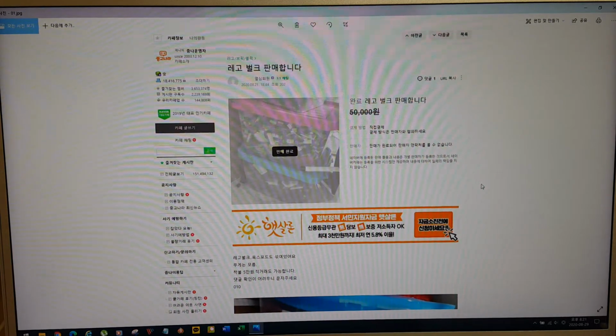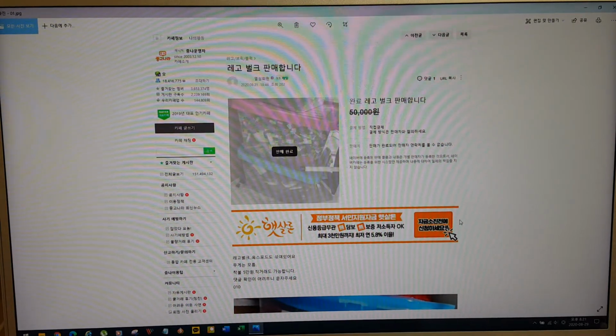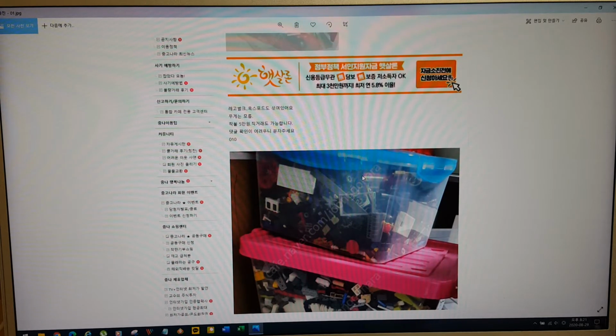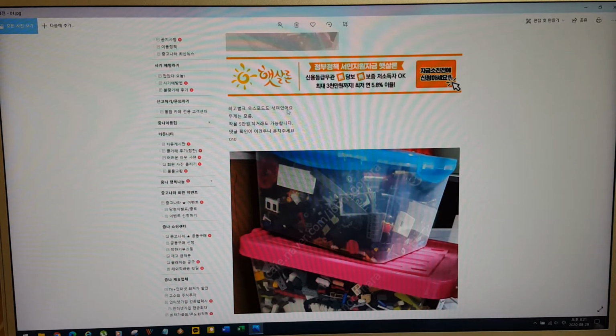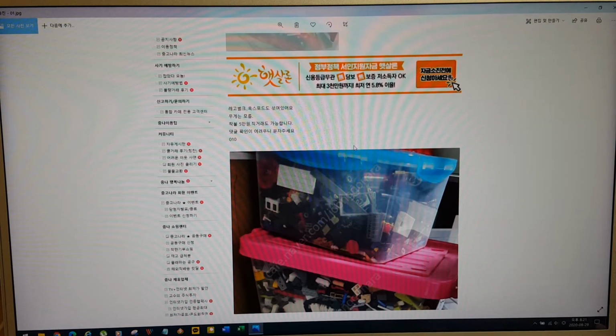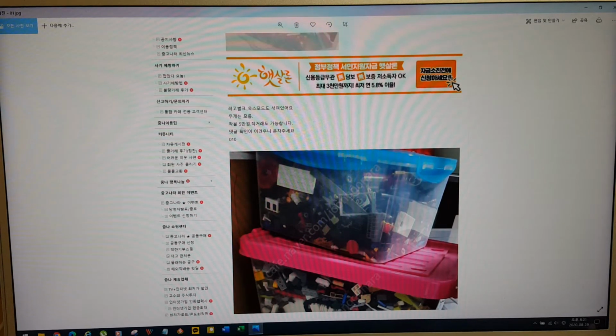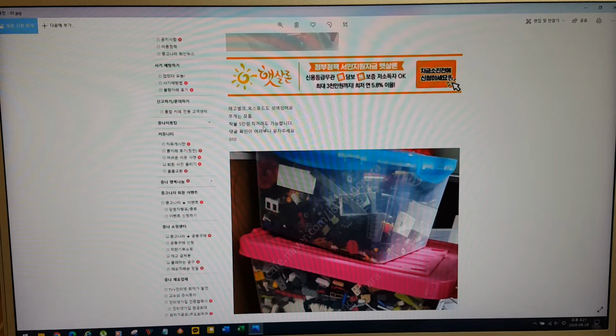So I was half considering it, and I scrolled down the page to look at the details. Here's what it says: Lego bulk, Oxford also mixed together. The weight, I don't know. What kind of thing is that? And shipping on arrival, which means the buyer has to pay for the shipping, and it's 50,000 Korean won, which is like $50.